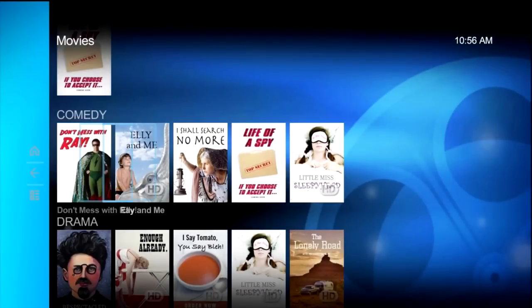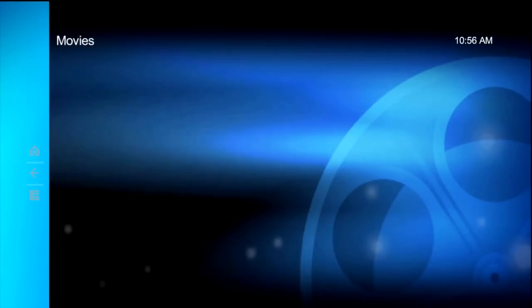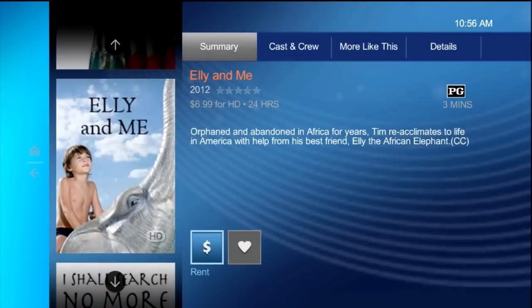More information about the video you want to watch will be displayed, including the purchase price, if applicable. To purchase the video, select the Rent icon. To see a preview of the video, select the Preview icon. To add this video to your favorites list, select the Favorites icon.